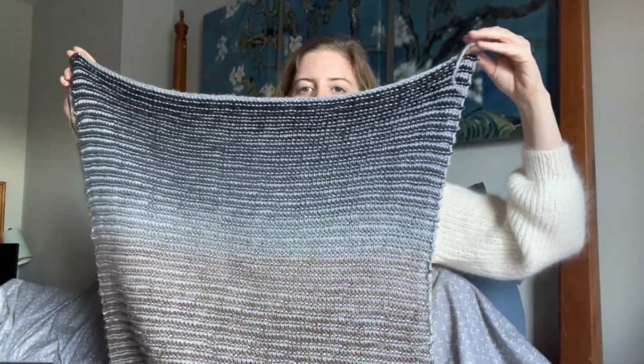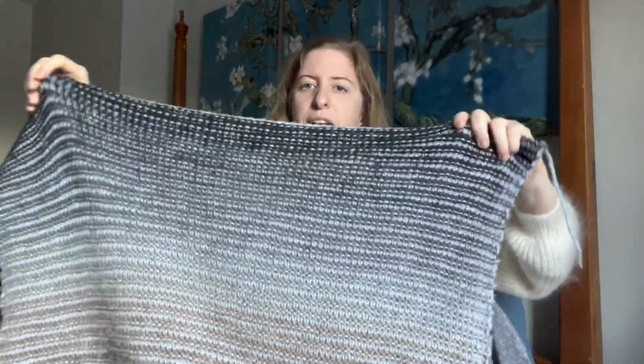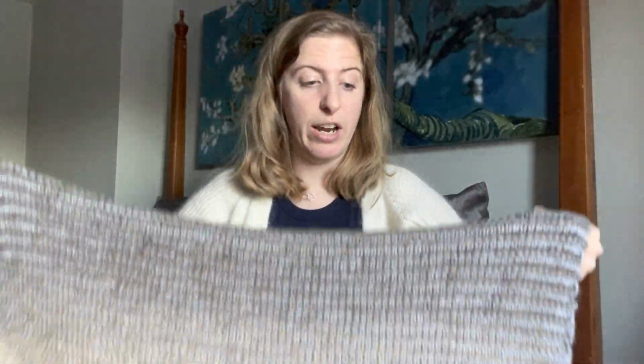Okay, now we're going to move away from the accessories, and now on to a blanket. We can ignore that I haven't woven in the ends yet. I've woven them in, but I don't cut them until I steam it, and I did just steam it. So it's so soft. So this is a baby blanket for my future nephew.